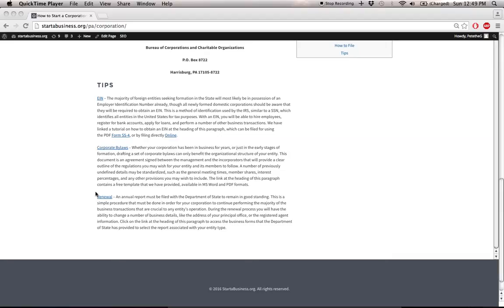And lastly, renewal. Most entities in the state must renew annually to remain in good standing. And this can be accomplished by clicking here, and it will take you to a list of forms that the Department of State has, and you'll find the form associated with your entity type, and it'll be called annual registration or annual report, and it'll be the same kind of procedure as filing through the mail. You're going to print off a PDF application and file it with them.